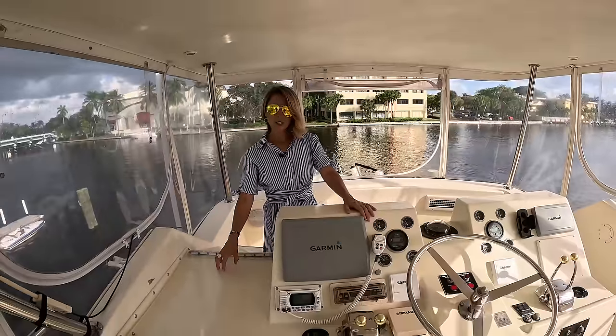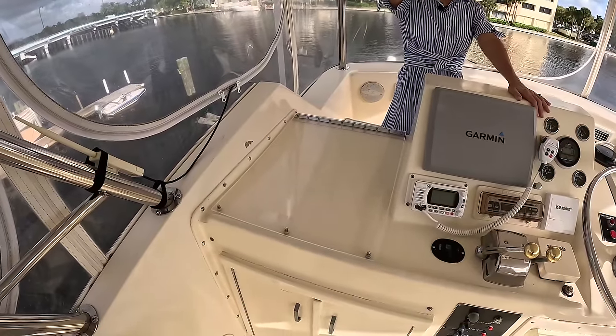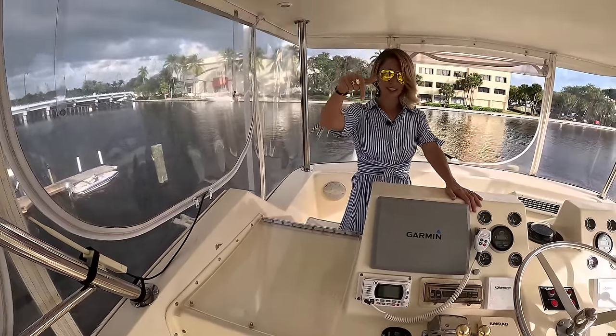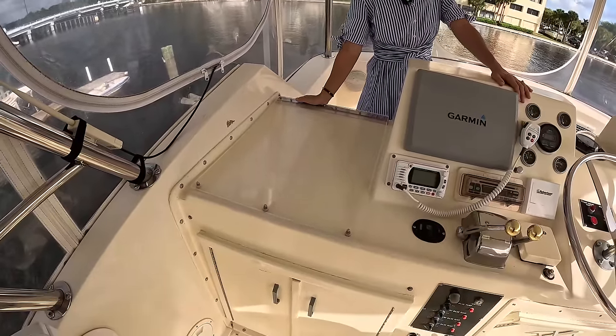Pretty cool. If you guys know what this is, put it down in the comments right now. I'm giving you like 1, 2, 3, 4, 5 seconds to put that down in the comments. What is this? This is to put your iPad under.